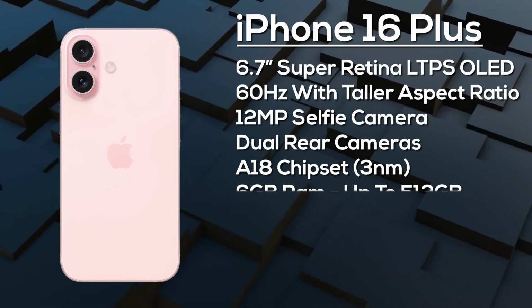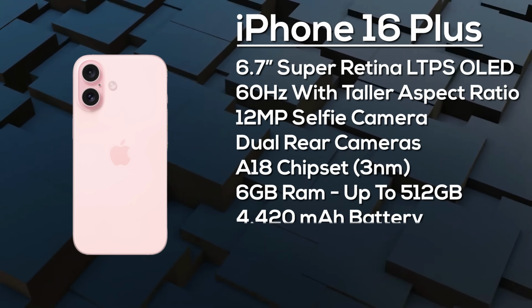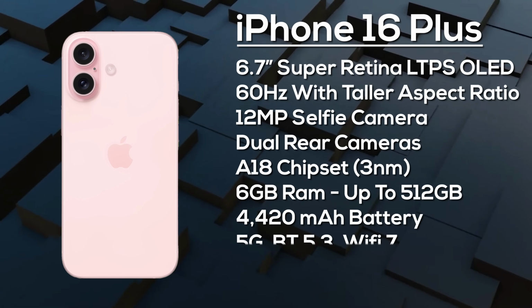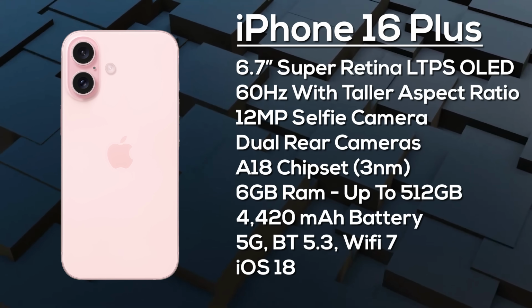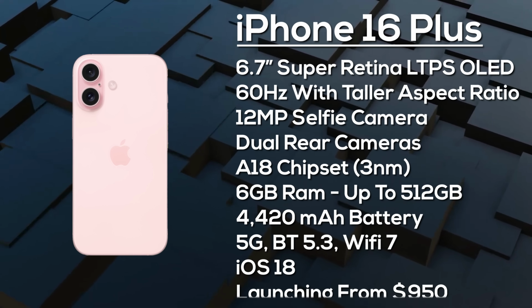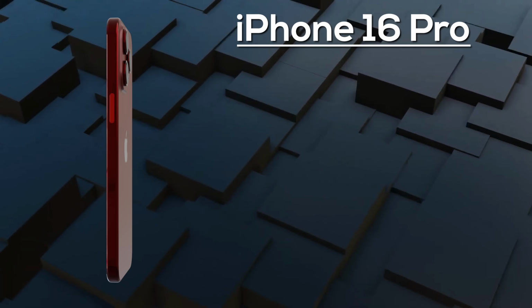It's powered by the A18 chipset, and it's likely going to come with a choice of 6GB of RAM and up to 512GB of storage. It's powered by a 4420 mAh battery with 30W fast charging, and it comes with the advanced 5G, Bluetooth 5.3 and Wi-Fi 7. Now it of course ships with iOS 18 and is expected to launch from around $950 in September 2024. Next up, we've got the iPhone 16 Pro.